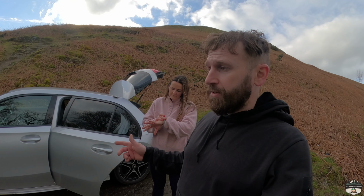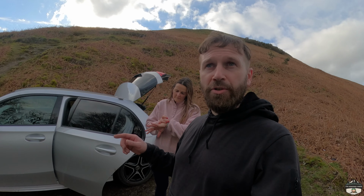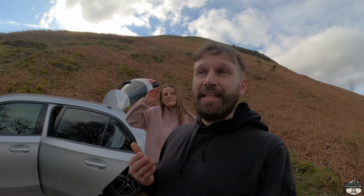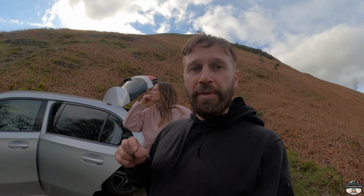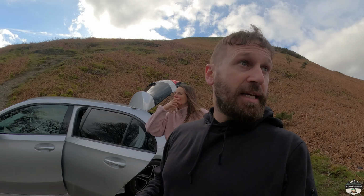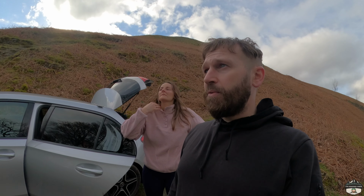You can park on the side roads. Just make sure you come here early enough, due to the fact that this is one of the busiest places to come for general hiking. So the car park down there gets full quick. I'll put a postcode at the bottom of this video just to show where we actually came to. And yeah, hope you've enjoyed it.